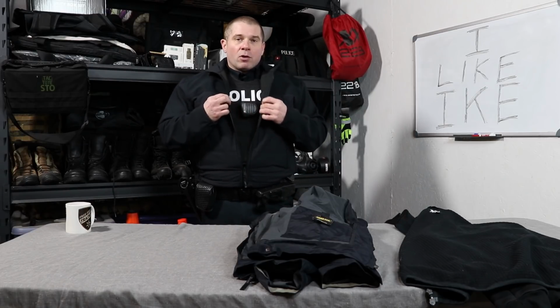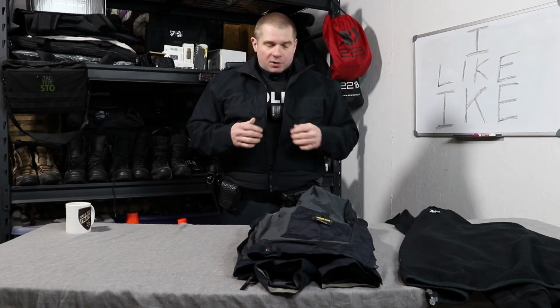As examples of Ike length jackets today, I have this Blauer soft shell hybrid. This is meant for the spring and the fall. Blauer actually sent this to me not long ago to do a long-term review of, and it's just starting to get really cold out here, and I've been wearing this at work. I need to put some patches on it before the boss finds out.